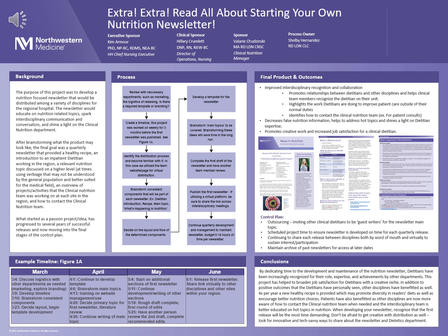To stay focused, on task, and to prevent becoming overwhelmed, break the project down into small pieces and define what will be worked on each workday. Next, you should identify how you will distribute the newsletter. Will it be virtual? On what platform? For this project, we utilize the Clinical Nutrition Team page on the hospital's website.